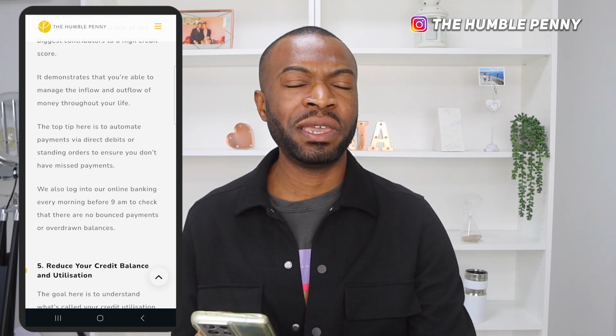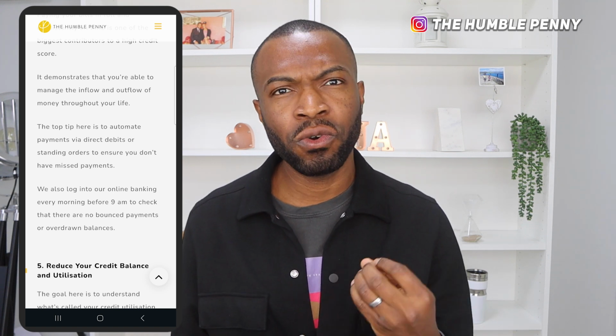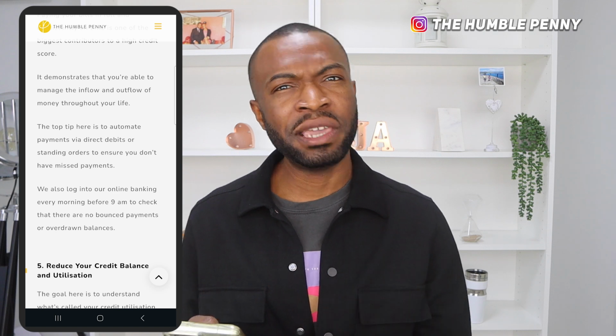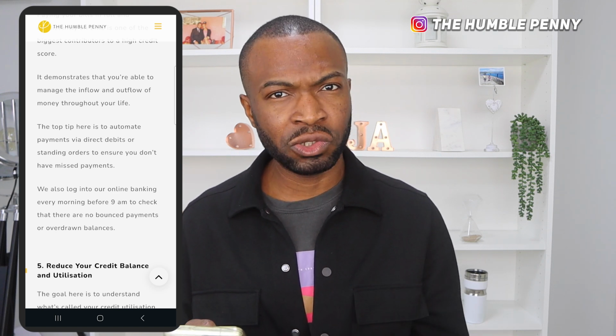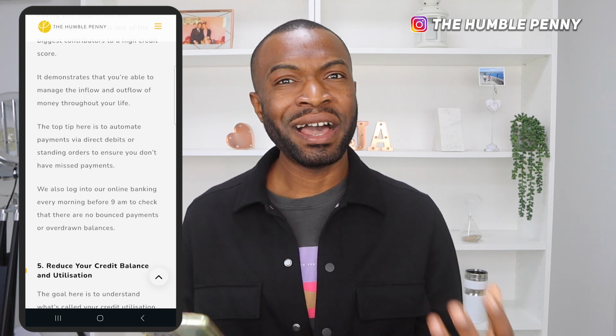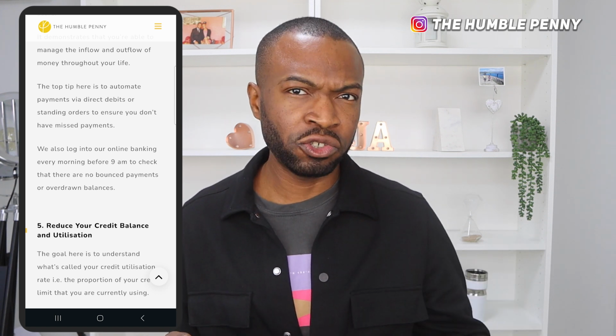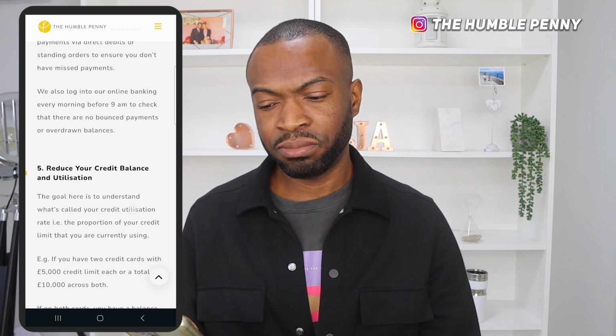The top tip here is to make sure you automate all your payments, whether you're doing that via a direct debit or via a standing order. Essentially, make sure that the things you've committed to pay for are going out properly every single month. One thing I do every morning is I log into my online banking and just check to make sure I'm not in any overdrafts or that any payments have failed. That's a good thing to do every single day.